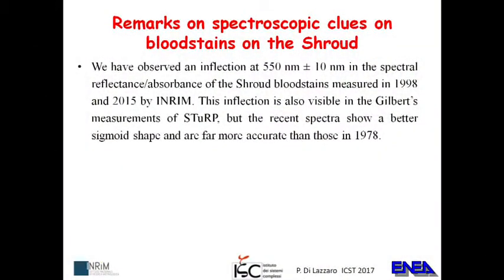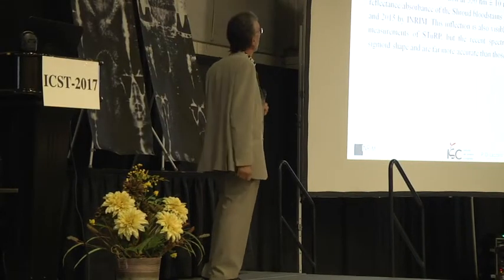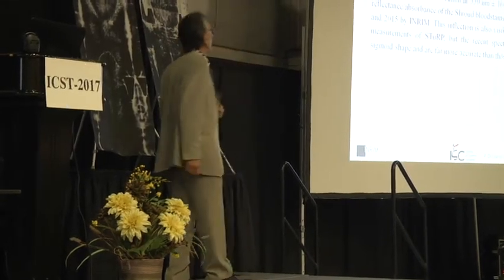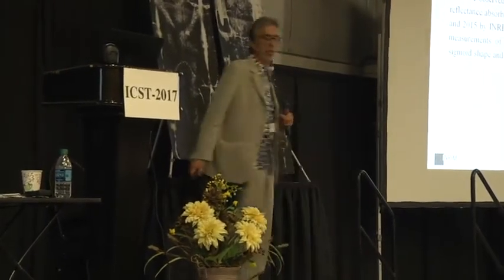What about spectroscopy? We have observed an inflection at 550 plus or minus 10 nanometers in the spectral reflectance and absorbance of the Shroud blood stain measured in 2015 and in 1998. They are perfectly coincident. This inflection, actually, I checked, is visible in the Gilbert measurement of the Shroud of Turin research project in 1978, but the recent spectra, the spectra of today, are by far more accurate than those and show a better sigmoid shape, as expected.